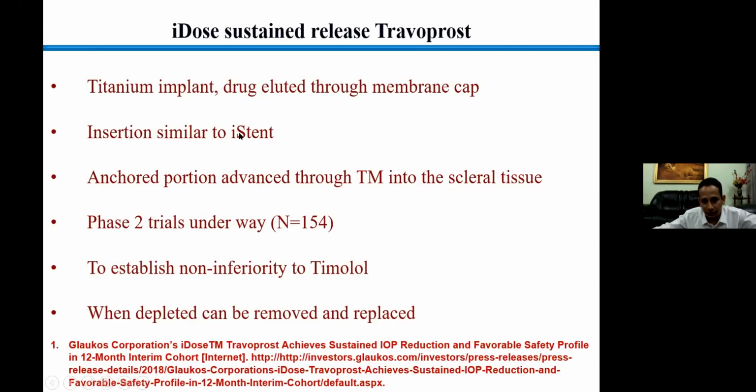You also have another iDose sustained release implant, which is based on a platform similar to iStent, which is used for MIGS, not available in India. It's a titanium implant, and the drug elutes through a membrane cap. The anchored portion of the implant is advanced through the trabecular meshwork into the scleral tissue, where it remains and results in sustained release of the medication. And once the drug depletes, the implant has to be removed and replaced.